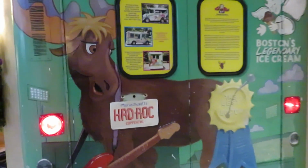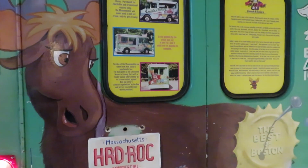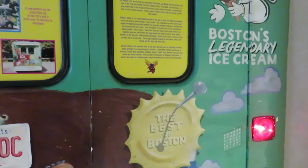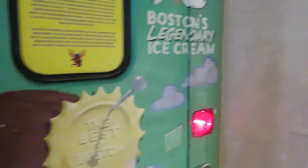So let's see. Emac and Bolio's Moose Mobile is a 1974 Chevy. I guess it says it came to life in Boston, summer of 1975. Oh. So it's probably not something that still exists, but it's really cool.